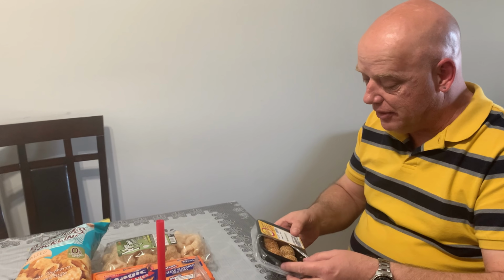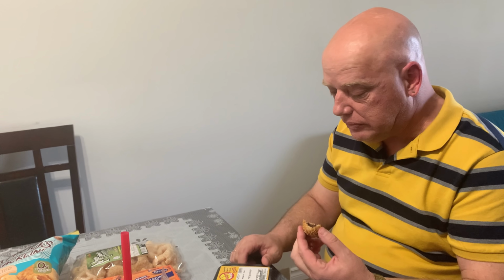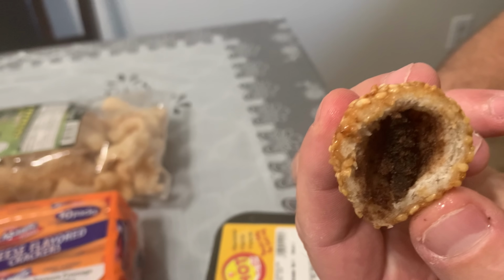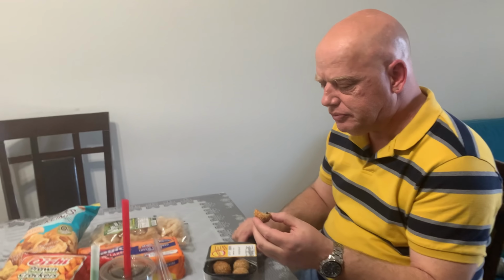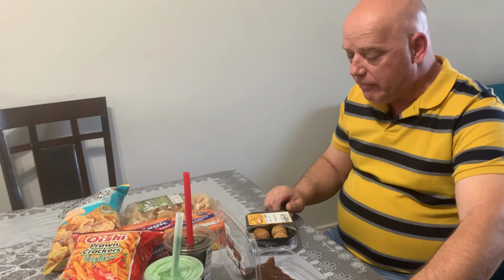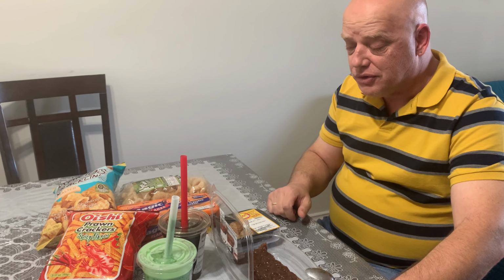Okay, sesame balls or buchi. Little ball. A chocolate in the middle? What's inside? Chocolate, I think. Well, I've seen it with chocolate, haven't I? No, usually that white ube inside. Maybe. That's good. Not too sweet. But definitely worth trying.